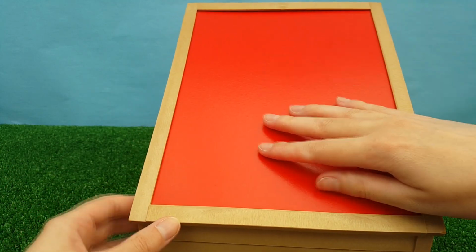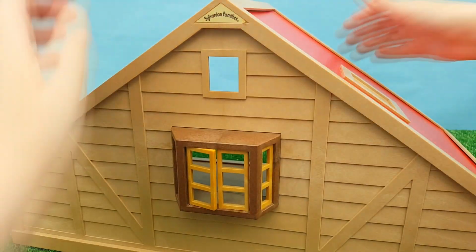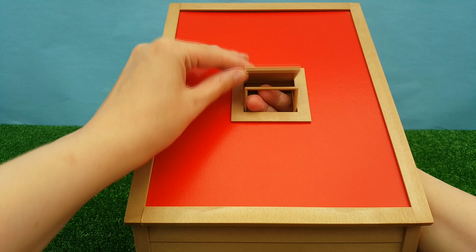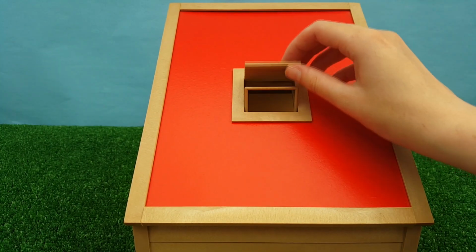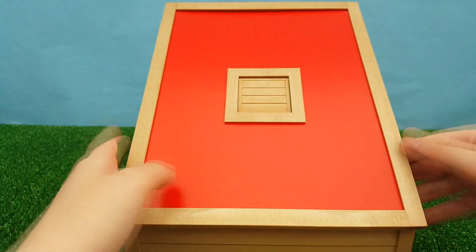This side just has the lovely bright red roof and some more slats. This side is a little bit more interesting because it's got this cute little window that you can open up, just like that. So you can either have that open or closed, whichever you prefer, and also slats.